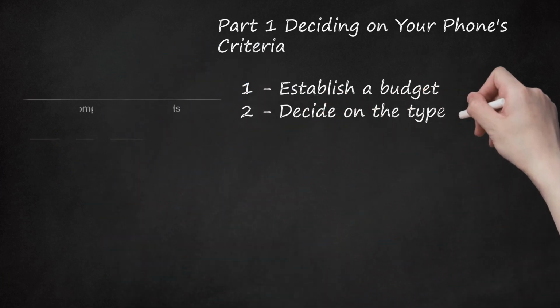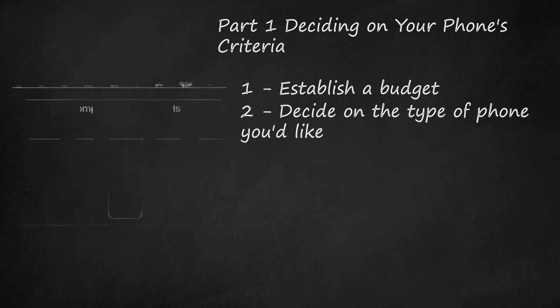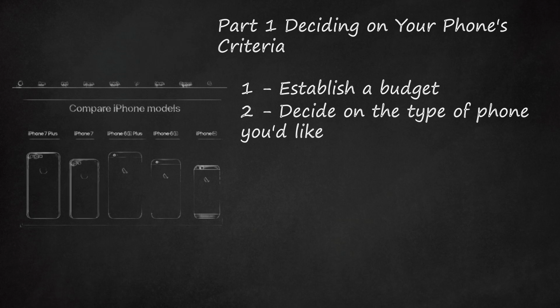2. Decide on the type of phone you'd like. As of January 2017, you can purchase a brand new iPhone SE, iPhone 6s, 6s Plus, and iPhone 7 Plus directly from the Apple Store. You can even compare their specifications in order to get a general idea of the phone that offers the best fit for you. Apple also sells new versions of older phones, such as the iPhone 5, 5s and the iPhone 6 Plus, through third-party retailers like Amazon and Best Buy.